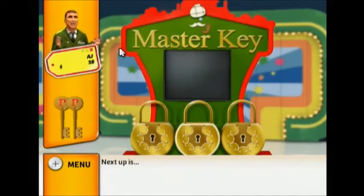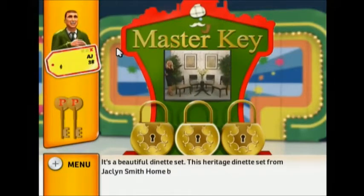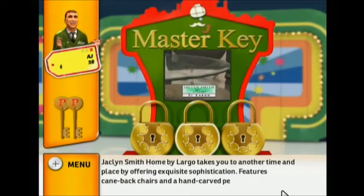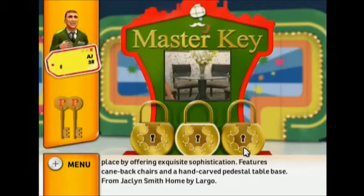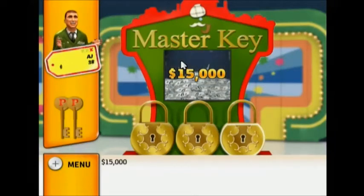Next up is... It's a beautiful dinette set. This heritage dinette set from Jacqueline Smith Home by Largo takes you to another time and place by offering exquisite sophistication. Features cane-back chairs and a hand-carved pedestal table base from Jacqueline Smith Home by Largo. Finally, our last item. $15,000 in cash!